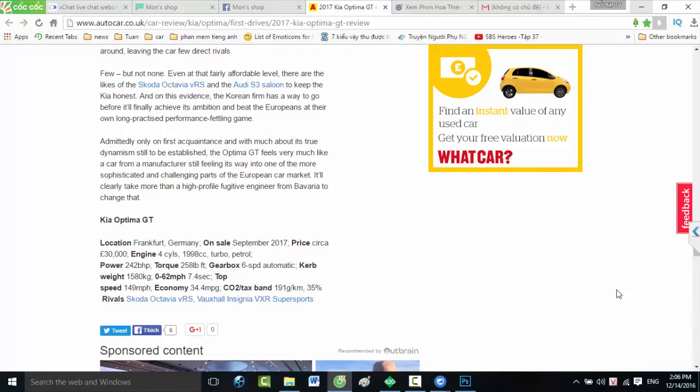And on this evidence, the Korean firm has a way to go before it'll finally achieve its ambition and beat the Europeans at their own long-practiced performance-fettling game. Admittedly only on first acquaintance and with much about its true dynamism still to be established, the Optima GT feels very much like a car from a manufacturer still feeling its way into one of the more sophisticated and challenging parts of the European car market. It'll clearly take more than a high-profile fugitive engineer from Bavaria to change that.